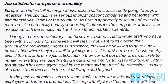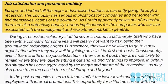I would start out with the reading test by, first of all, skimming the test. Read the first paragraph. Find out what that passage is about.